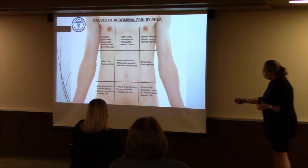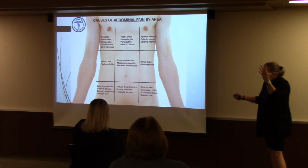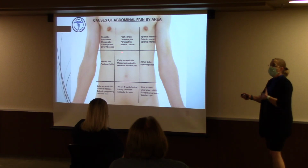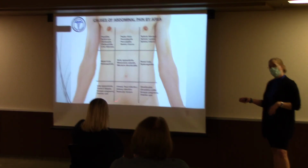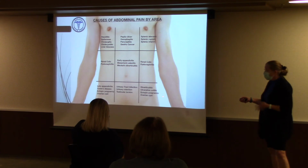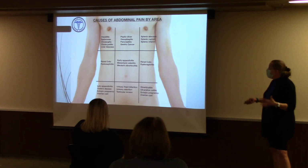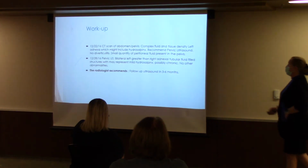I put this up because her pain was down here, and it shows different areas of the abdomen. We think outside the box, we think about the differential diagnosis. The most common one in that lower quadrant is diverticulitis. Maybe ulcerative colitis, ectopic pregnancy, but not in a 70-year-old, maybe an ovarian cyst, maybe a urinary tract infection, which I looked at. But anyway, we treated her for the diverticulitis.